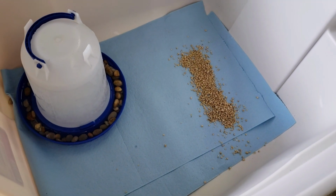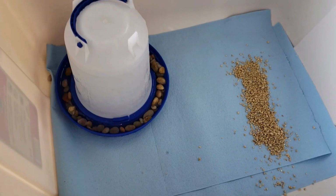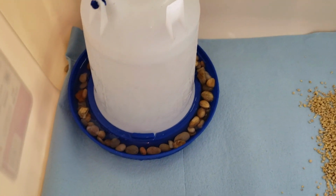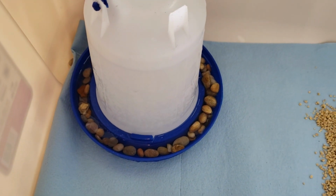When I first got them, I had them in a small Rubbermaid tote with their water. You can see I've also put some pebbles in the water because the quail like to go for a swim when they're little, and sometimes they can get wet and cold or even drown in the water. So you want to put some pebbles in there so they can just drink their water without getting too cold or drowning.